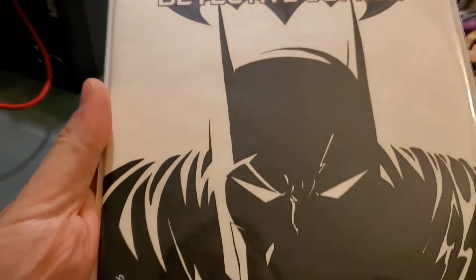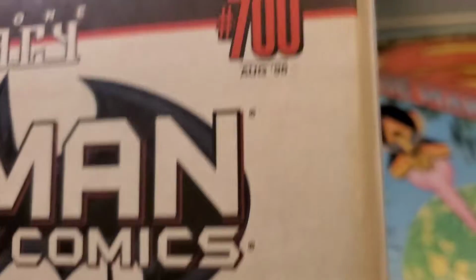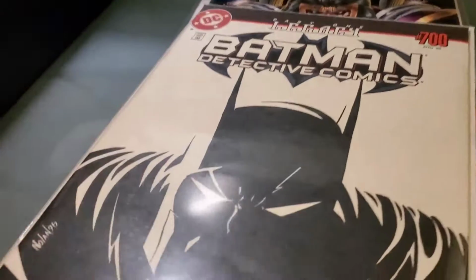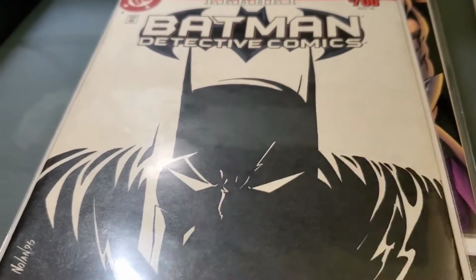Now this one I picked up at Half Price Books, and yeah, it's great condition. This is actually the envelope. Inside this envelope is the actual comic. What I really appreciated about this particular copy is the envelope is still in its original seal. So this had never been opened.